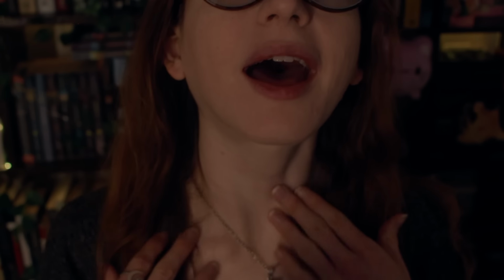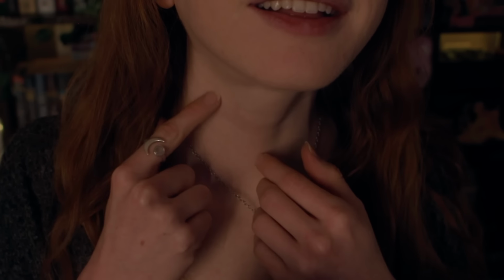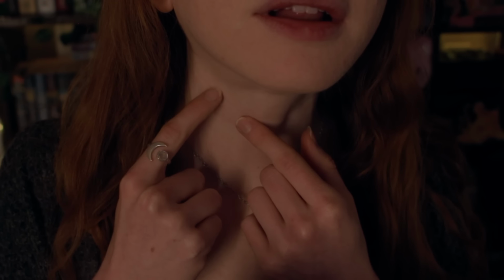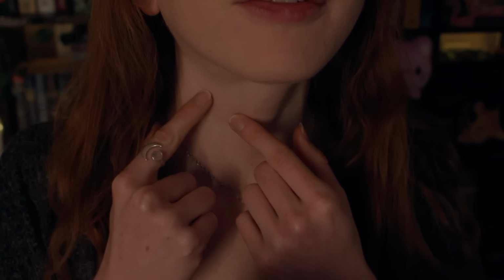Well, one of my favorite freckles is on my neck. It's on my neck, right there. This little freckle. Neck freckle.